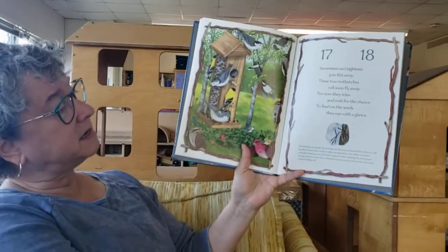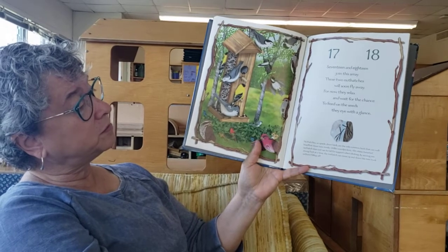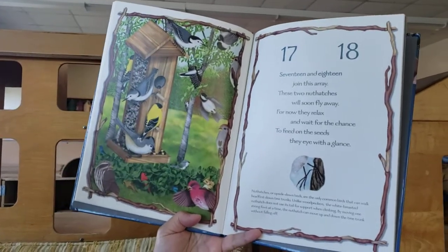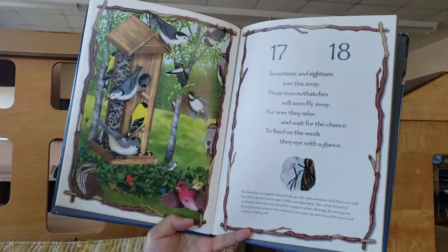17 and 18, join this array. These 2 nuthatches will soon fly away. For now they relax and wait for the chance to feed on the seeds they eye with a glance. The nuthatches have these tiny little skinny legs.